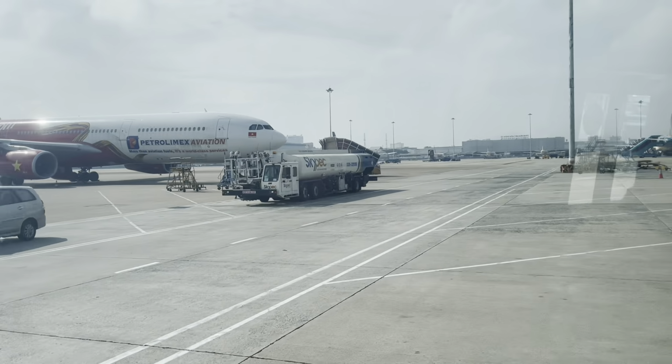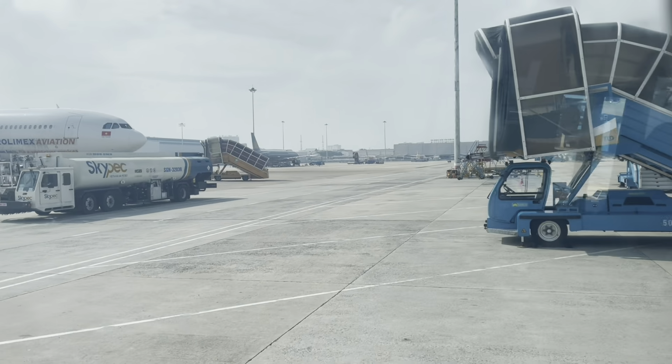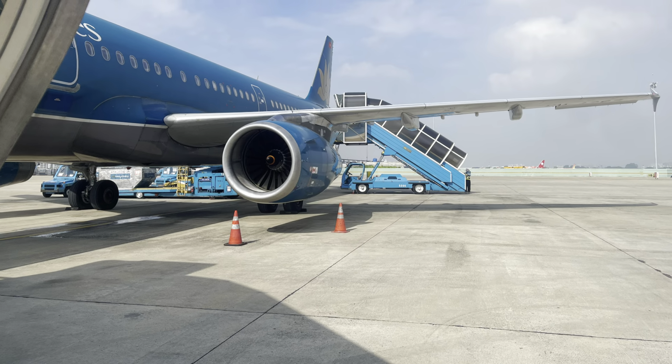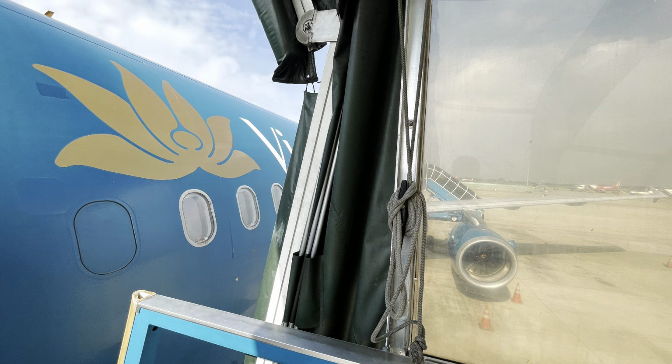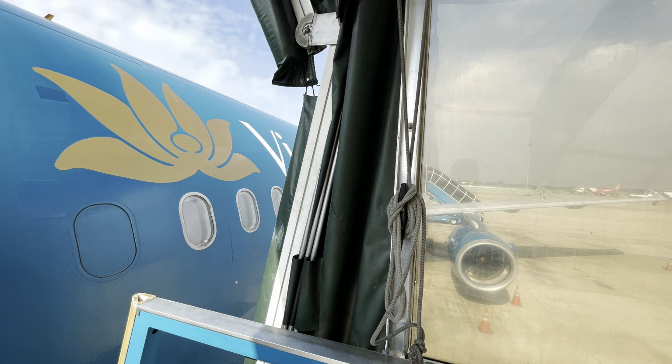Coming close to the stop, here is our aircraft carrying us and many passengers to Singapore today for flight number VN651. Our ride today is VN-A397. This Airbus A321 with the serial number 5418 has a configuration of 16 business class seats and 168 economy class seats. My seat today, 4A.